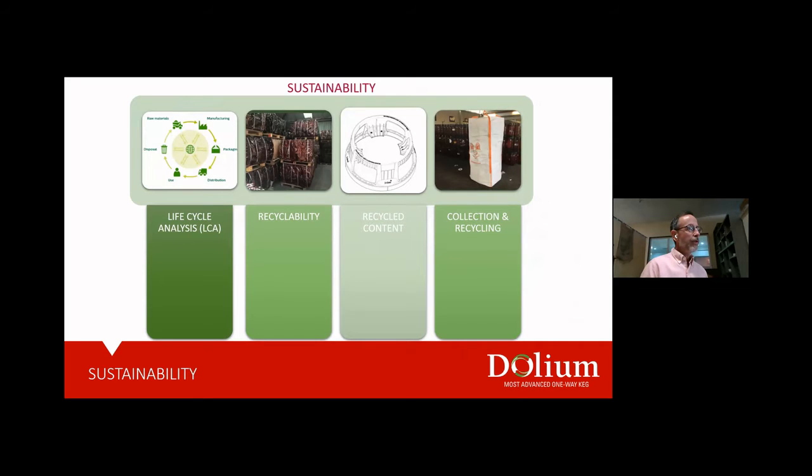When we consider sustainability as a platform for our company, we break it into four steps. The first is the life cycle analysis. The second is recyclability. The third is recycled content. And then the fourth is collection and recycling. I'm going to talk a little bit about each one of these components as they all fit together in our approach.